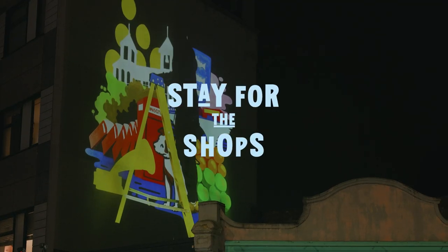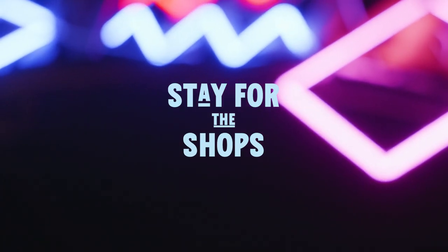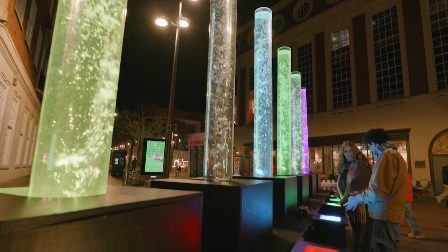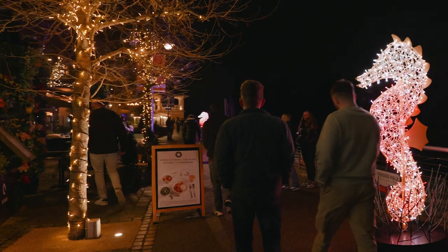Kingston's a great place to come shopping because of the wide range of shops. And they have the market, food. It's fresh, it's lively, it's got a lot going for it, and it's a great art scene. And of course, it's next to the river.